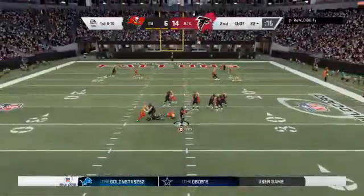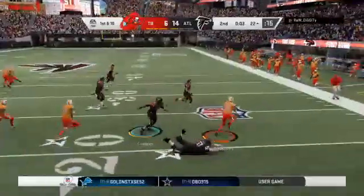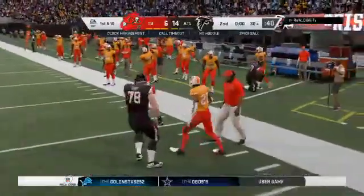From the shotgun, it's Vick. Looking for Jones, and it's intercepted. Picked off down near the 5. And he will be brought down as time has now run out on this first half of action. So we come upon halftime here in this NFC Wild Card matchup.